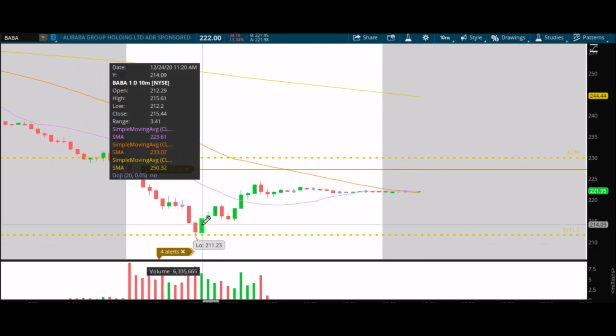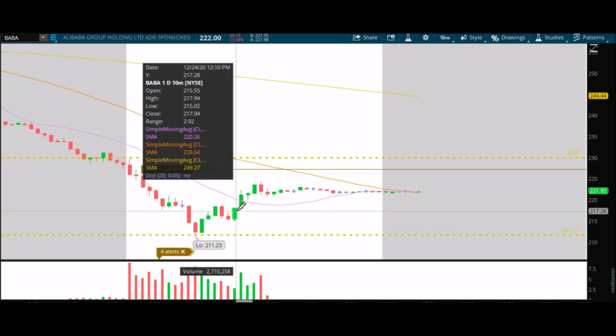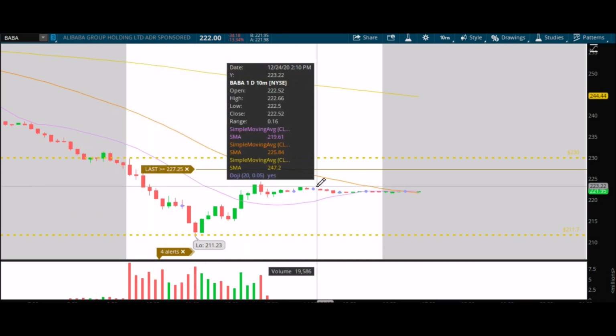What do I mean by that? This candle closed, the close, 215.44, was above the high of this candle, and that's definitely bullish. And then we started to take off, and then this was our next obstacle here. The high was 218.59. Once we passed that, we're on to the next phase, the next stage, like a stair step.